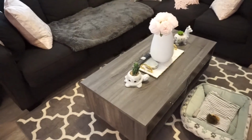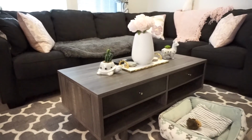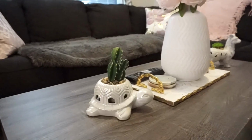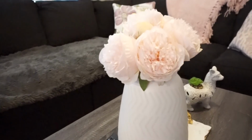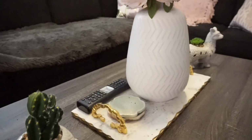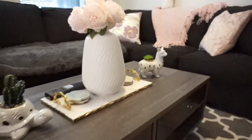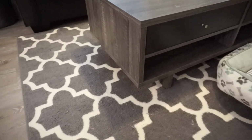And then I did also get my coffee table from American Furniture as well. I just thought it went really well with the couch. And then I just have a few little things on top. I got all of these from TJ Maxx. Have some fake flowers in there. And then I just have a little llama with a succulent over there. And then I have my little dog's bed. And then this area rug is from Target.